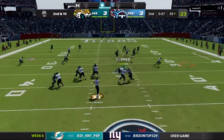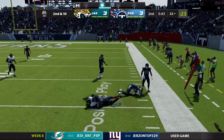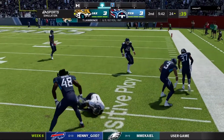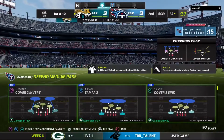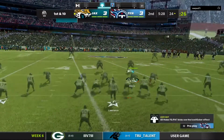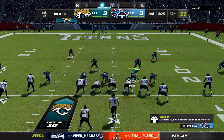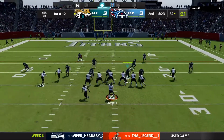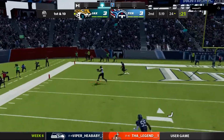2nd and 10. Here's Lawrence again. They'll get this out to the flat for ETN. And brought down, but not before they're inside the 25. Well, I like the play design there. They occupied the defense downfield, everyone trying to account for someone. But unfortunately, they didn't account for the running back slipping out of the backfield. And he was absolutely unnoticed and wound up getting big yards on that play.